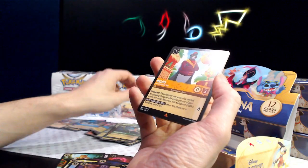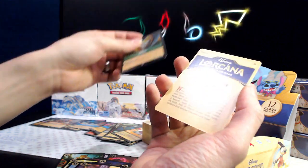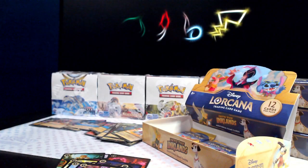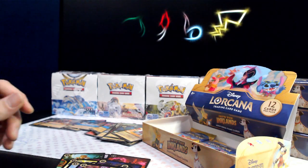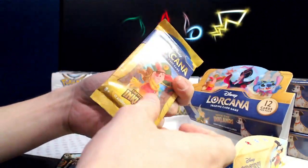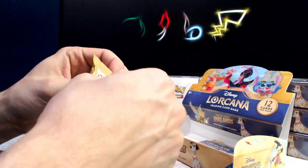Helga Sinclair, another dupe, Baloo, foil and an airfoil. All right, not too bad. So three packs left. I'll take a sip of water real quick. All right, let's start with Piglet. Let's see what Piglet's got to offer.